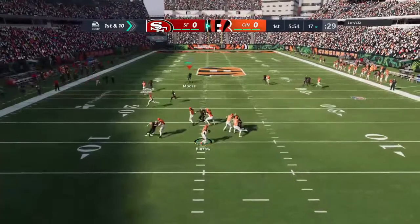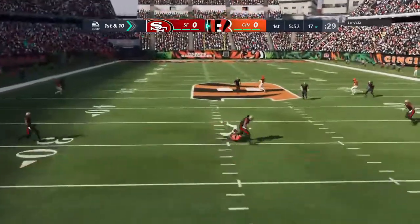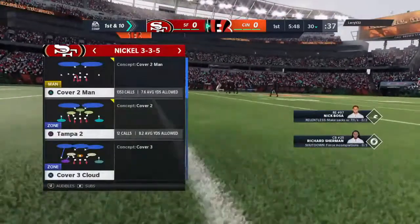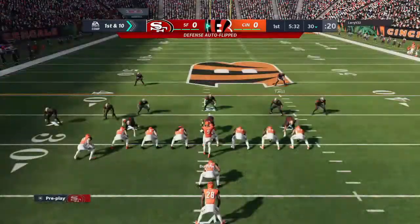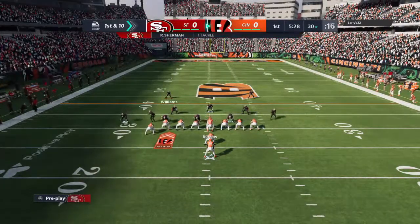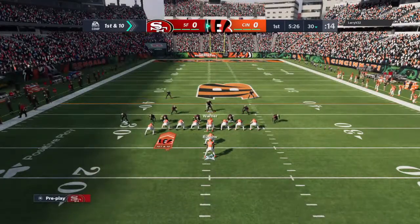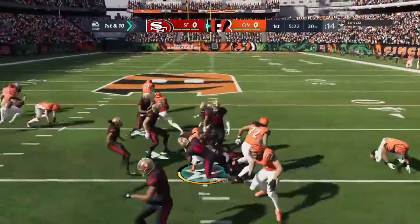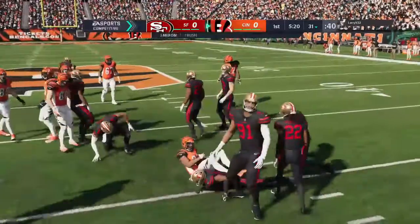From the shotgun, it's Burrow. And he'll get this up to the 30-yard line. 13 yards on the game's opening play. So 1st and 10 now from the 30. That was a fun one to watch right there. A nice in-breaking route and plenty of room in the middle of the field. And he was able to get behind the linebackers and grab the completion for a really good pickup.